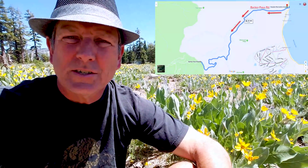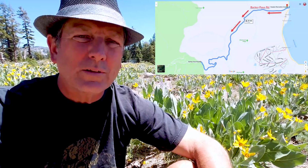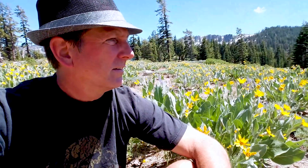We just drove about, I don't know, 2 or 3 miles up the road from our campground, away from the lake, and up onto the top of this ridge, and there's all of these wildflowers out here blooming. Amazing.